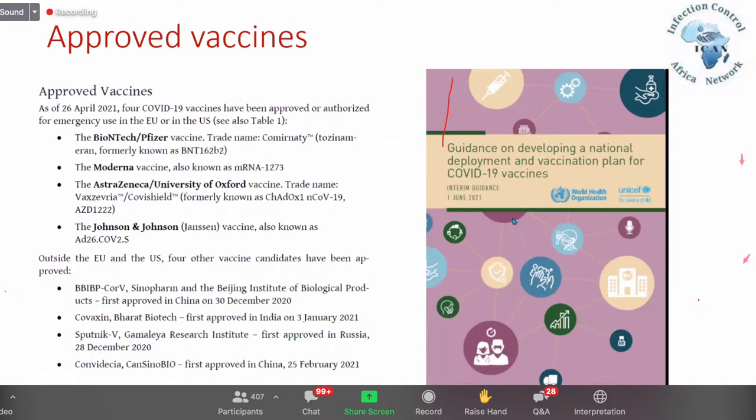This document came out today, yesterday, I think, and this is a guidance on developing a national and deployment vaccination plan for COVID-19, and I thought it'd be very appropriate to show it to you, because you guys need to see what is going on globally, particularly where you have got low testing in your country, and where your surveillance is not as good as some of the other countries.